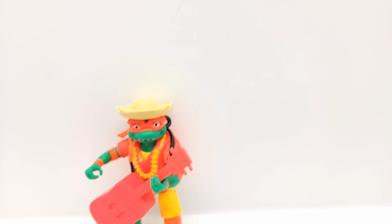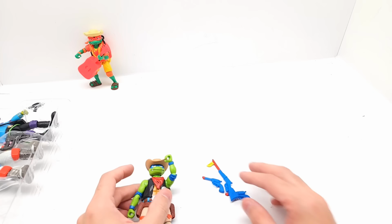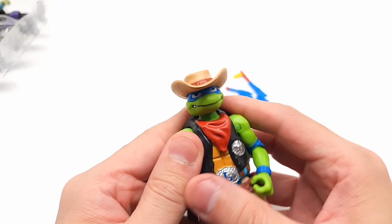There we go. It's definitely bright. It's like salmon colored. But okay. Back to Leo. Alright. Let's see what we got here, Leo. We have another cool hat. Let's zoom on in. Look at that.